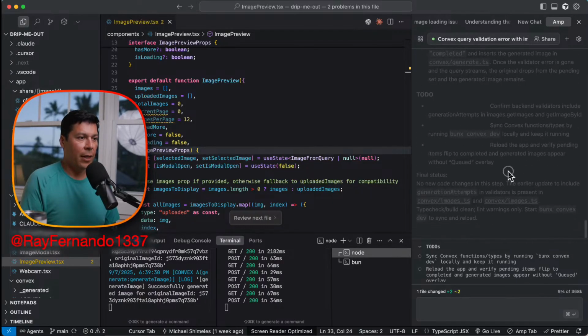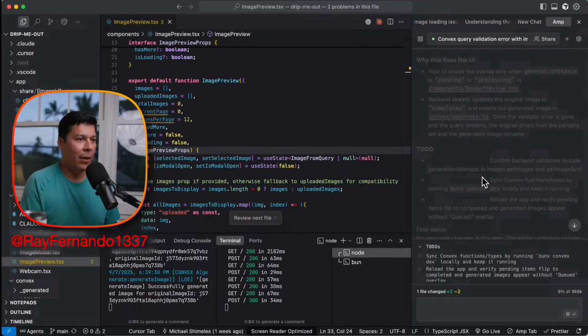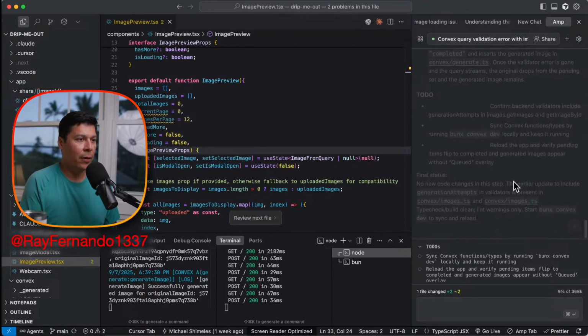I'm in this weird state right now where it doesn't say final, no new code changes. So to do: confirm backend validators include this, sync, reload, final status, no new code changes in this step. The earlier update to include... okay. Please fix it.